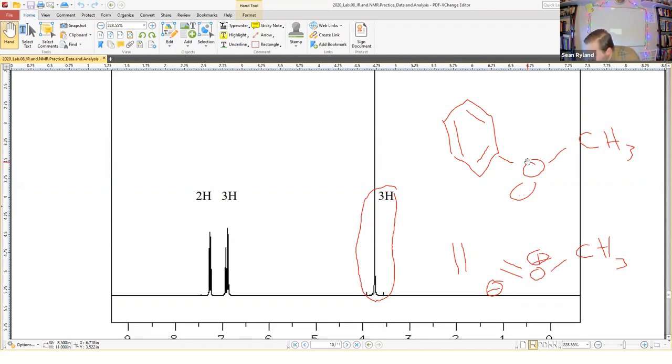I don't have my keyboard attached, so I can't control Z that. Hang on.